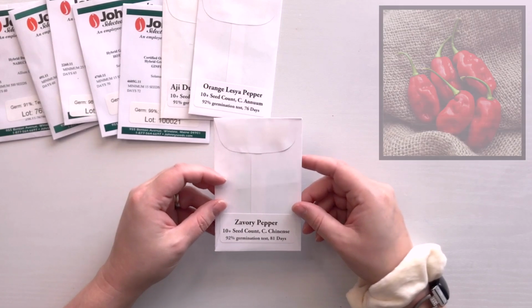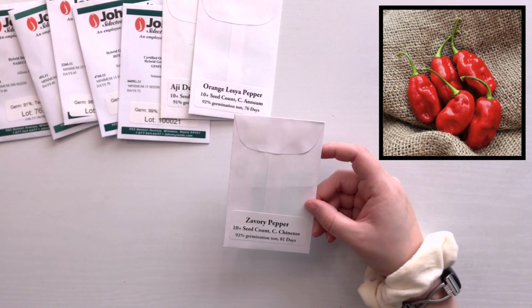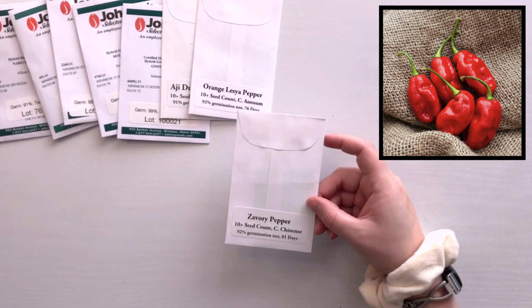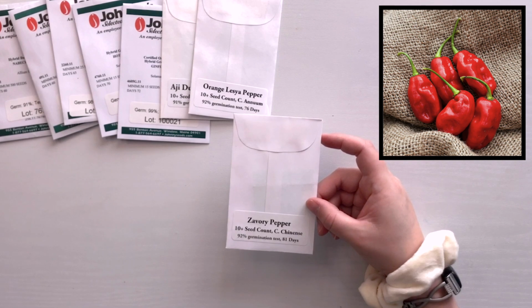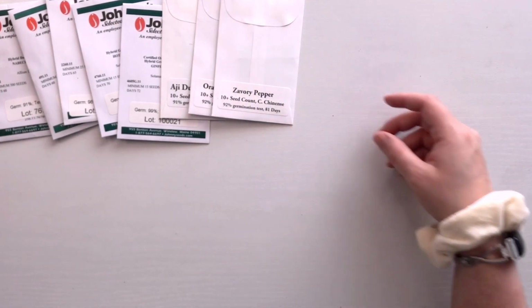And then we have this Savory pepper. If I remember right, it's a non-hot habanero pepper, but I'm bringing this off the top of my head, and that might be completely wrong. I know Habanadas are a non-hot habanero, but it's an orange one, but the Savory is more of a red habanero that is not spicy, so giving this one a go.